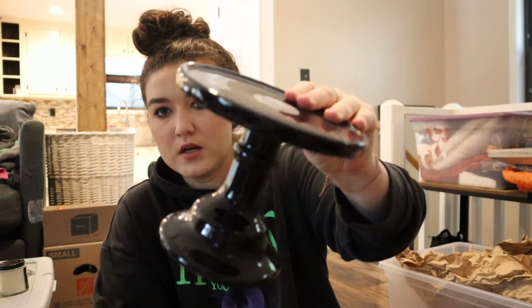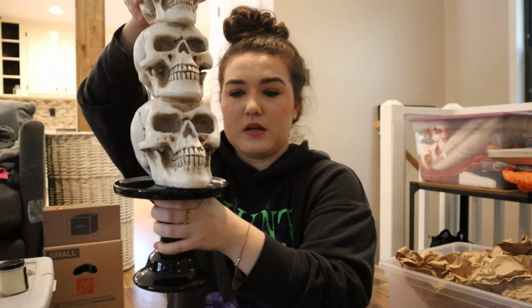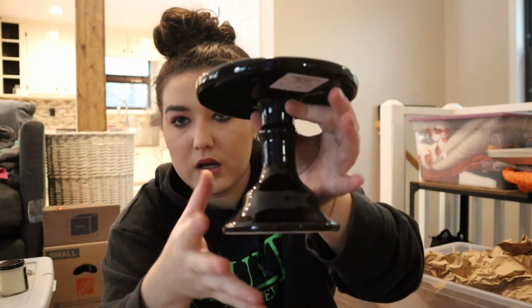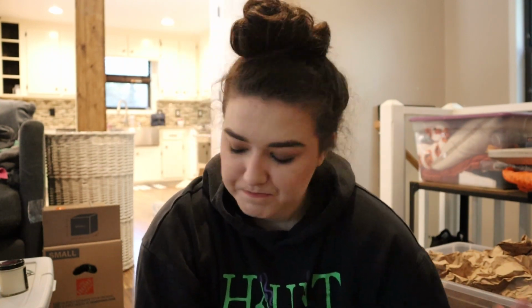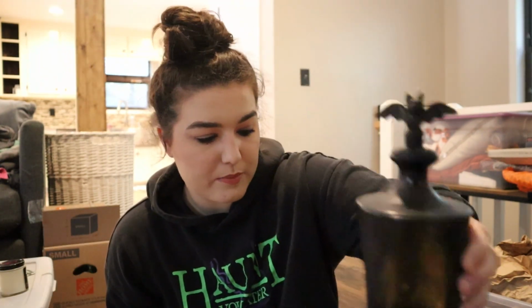These are from Joann. I just got these black ceramic candlesticks. They're perfect if you want to add some height to something. It just kind of props it up. And if you want it to look a little bit more unpolished, you can just add some creepy cloth over it and it's good because it's black and it hides it. So love that.